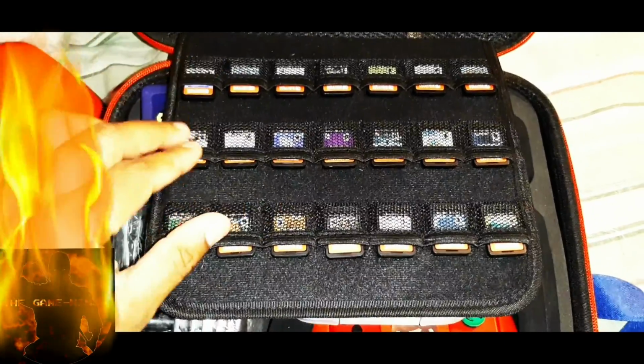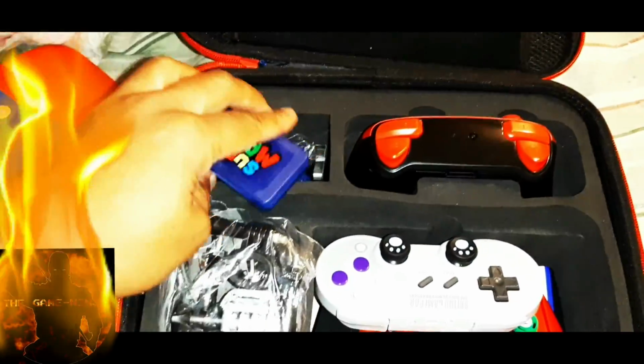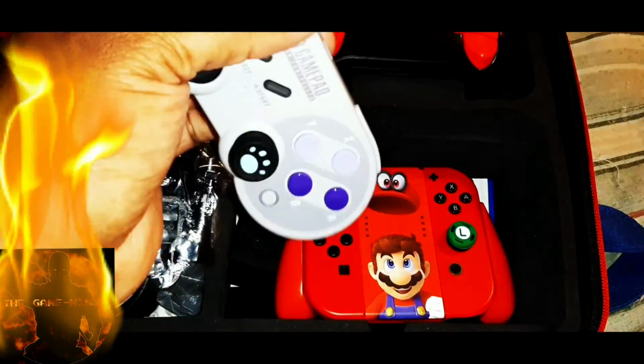So as you can tell, you can see the rows they are in. There are 3 rows of 7, and then you have the back support case here for extra Joy-Cons and adapters, headphones, what have you. And flipping it up, they have a place for just your appendages. They have a place for the actual Switch itself.